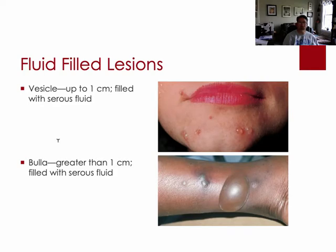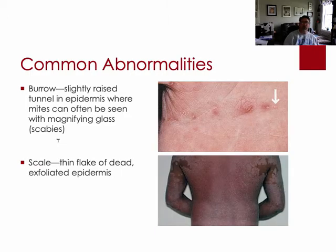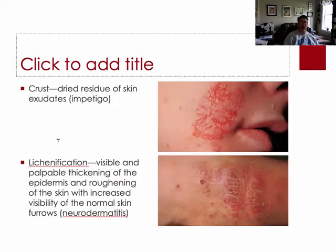Okay. There are fluid filled lesions, vesicles up to 1 centimeter. Bulla are greater than 1 centimeter. Some of the common abnormalities that you'll see are things like burrows, and that's like a tunneling inside the skin that you can see from certain organisms like mites, for instance, from scabies. And then scaling. I think we all know what scaling looks like. It's that real thin, flaky, just exfoliated skin that comes off.